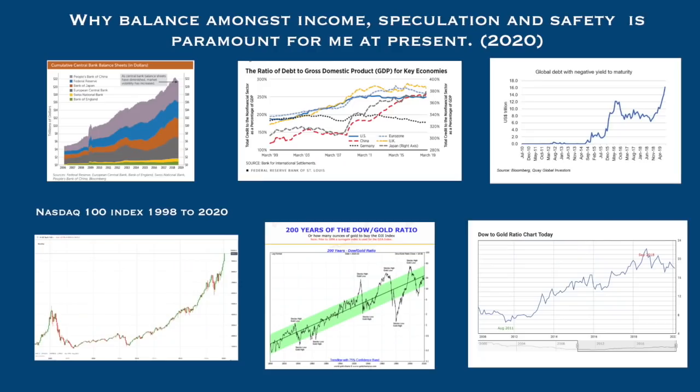So we're almost getting to the end of the presentation. This is the reason why I think safety, for me at least, is more important. Even though it doesn't mean that I'm not speculating or trying to get some income from some of my savings at present. So why balance amongst income, speculation and safety is paramount for me at present. Yes, balance as well is important. My balance is more leaning towards more safety at the moment, just to let you know.